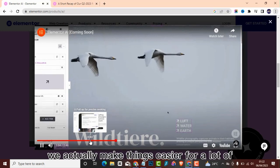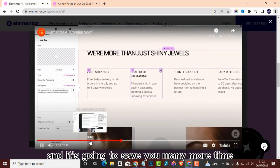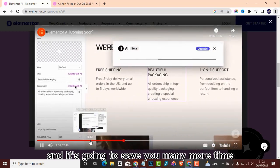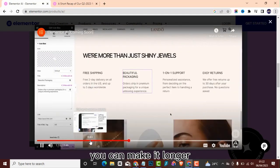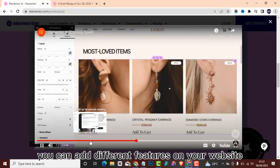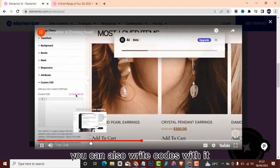And this will actually make things easier for a lot of website developers, and it's gonna save you much more time. You can write anything. You can make your text shorter. You can make it longer. You can add different features on your website with this AI, and you can also write codes with it.